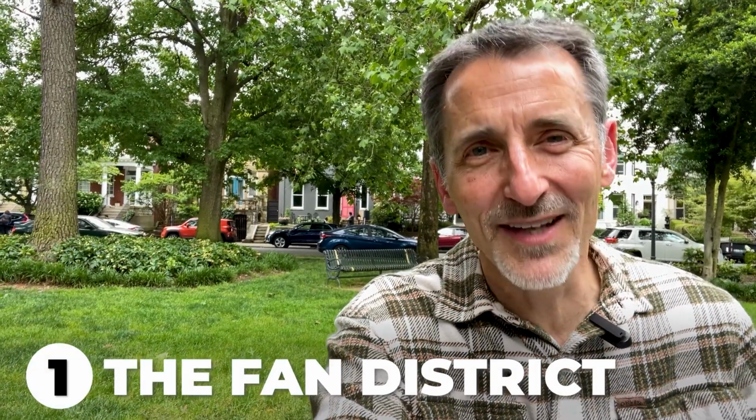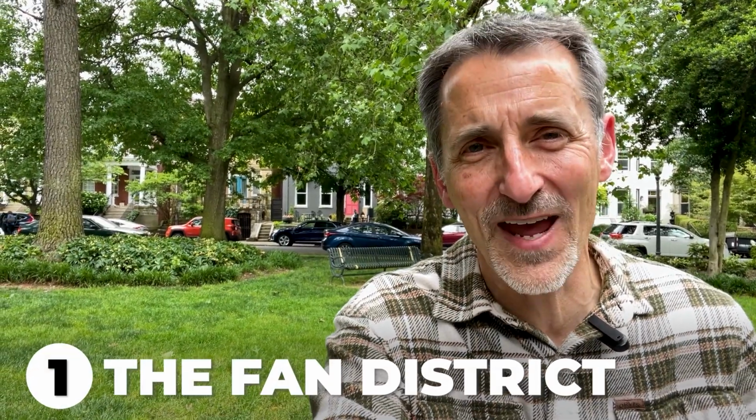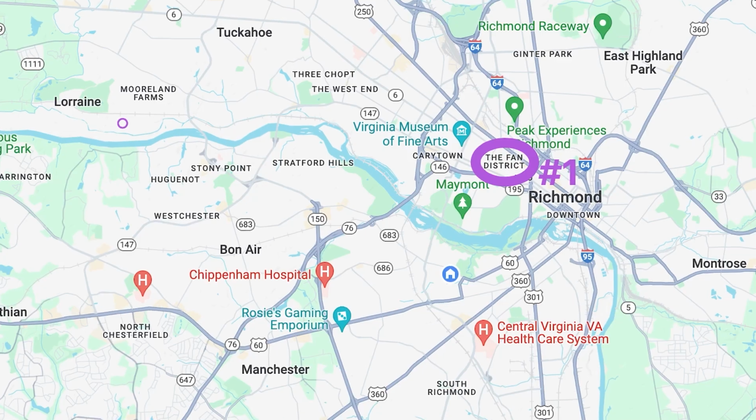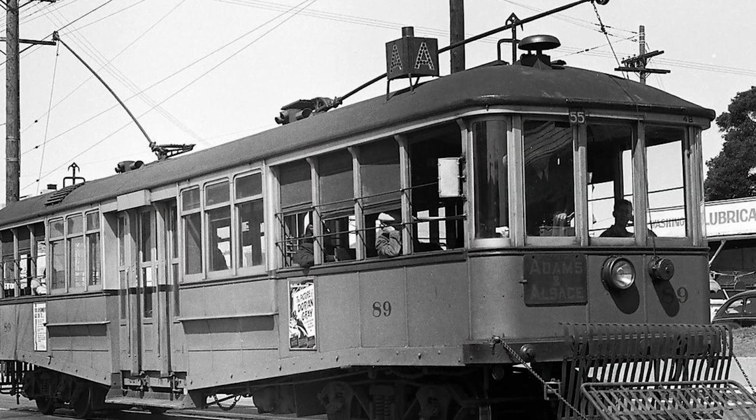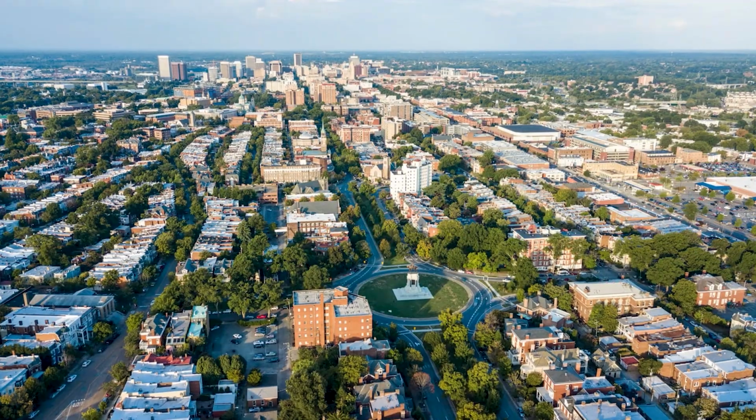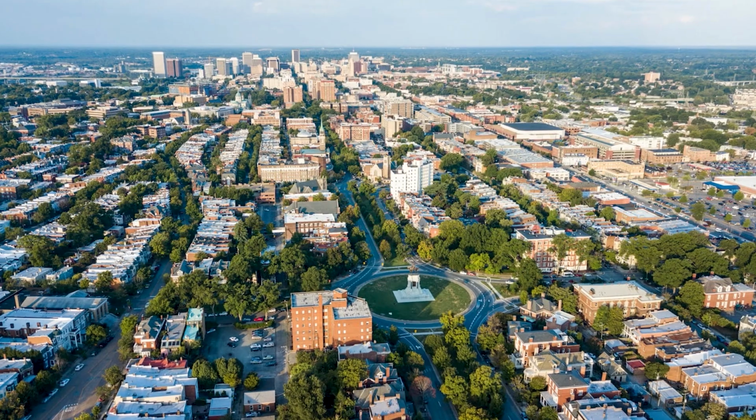Number 1 on my list of top neighborhoods is the Fan District, located right here in the heart of Richmond. The Fan is well loved because of its proximity to the city center. It's an 85-block district named for the way that the original trolley lines built in the 19th century fanned out from the middle of the city. It also happens to be the largest intact Victorian neighborhood in the entire country. It's popular among young professionals and small families because of its historic ambiance, its charm, its character.